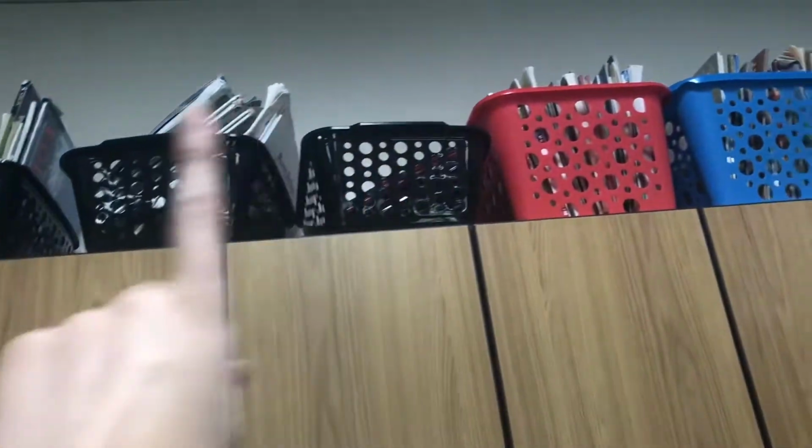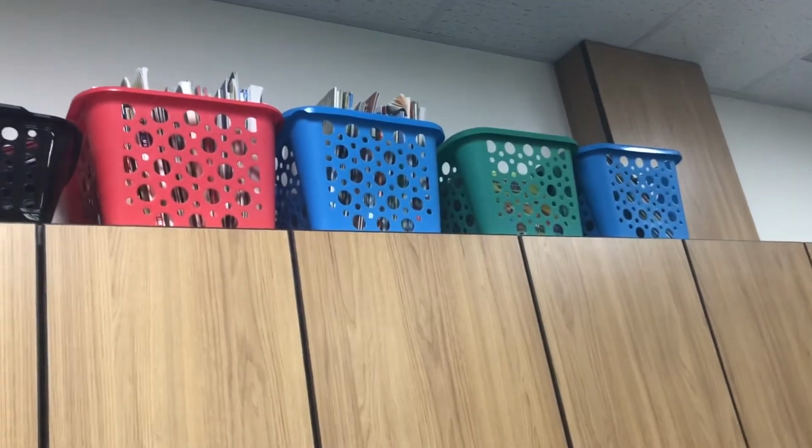I have. And then up here I have my picture books, which are sorted by category. And eventually I'd like to put something on the front and have all of them be the same size, but at least they're organized for now. And then of course all of my posters and different things that I use around the classroom.